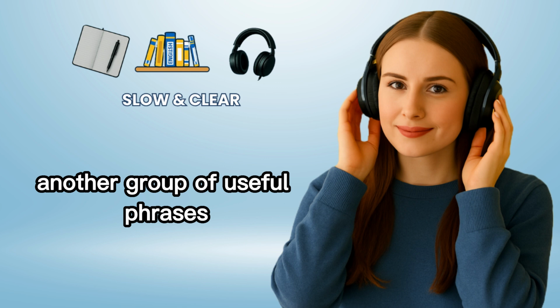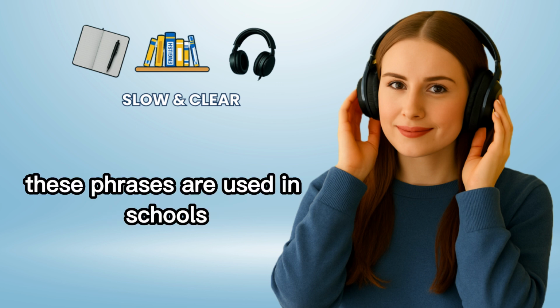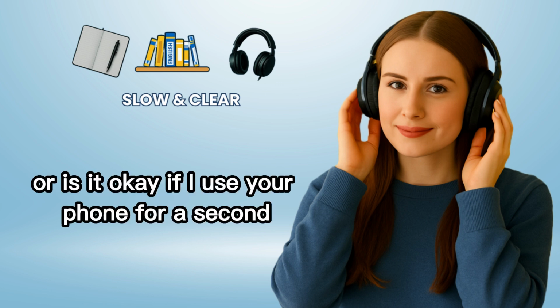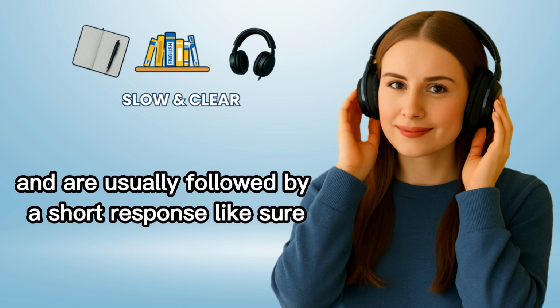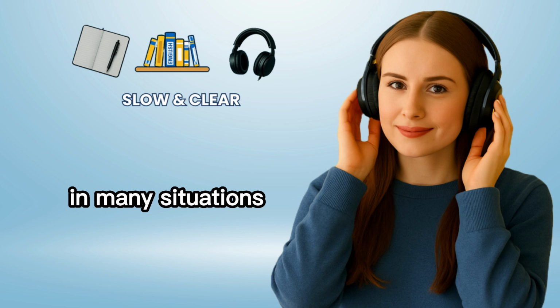Another group of useful phrases comes when you want to ask for permission. Common ways to do this include, "Can I?" "Is it okay if?" or "Would you mind if?" These phrases are used in schools, at work, or at home. For example, "Can I leave a little early today?" Or, "Is it okay if I use your phone for a second?" These requests sound polite and are usually followed by a short response like, "Sure, no problem," or "Go ahead." Being able to ask for permission correctly is essential in many situations.